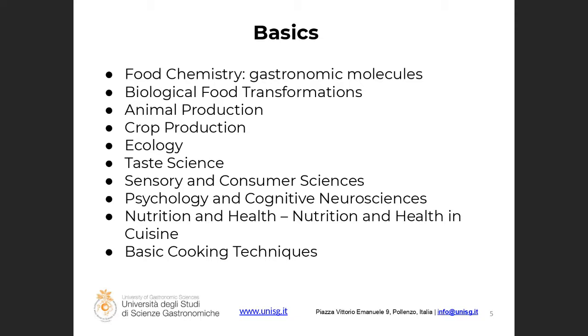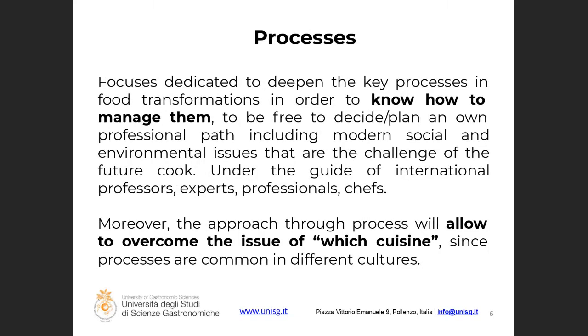From here on, the course is structured in a process. Why? What does a process mean? Well, in the past the course was divided into groups: milk, cereals, fish, groceries, greens, produce, et cetera. In this case, we wanted to concentrate more on the process. The process is the transformation that happens.